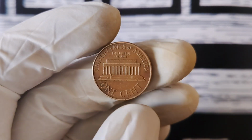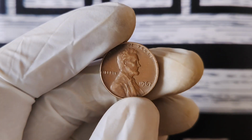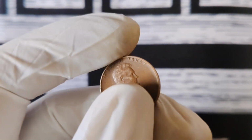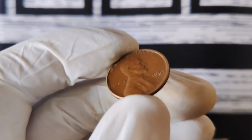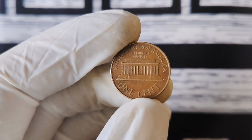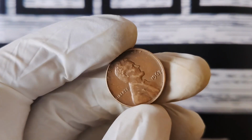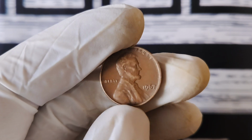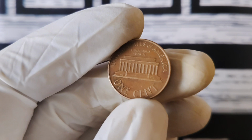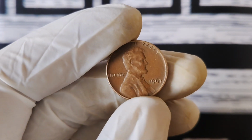Segment 3. Key features of the 1967 1-cent coin. The 1967 penny features the iconic profile of President Abraham Lincoln on the obverse side, designed by Victor David Brenner. The word Liberty appears to the left and the date 1967 is placed to the right. Since there is no mint mark, all coins appear the same at first glance, but their value depends on condition and errors. The reverse of the coin features the Lincoln Memorial, a design introduced in 1959 replacing the earlier wheat ears design. Above the memorial the words United States of America are inscribed along with the Latin motto E pluribus unum. Below the memorial the denomination 1 cent is clearly displayed.